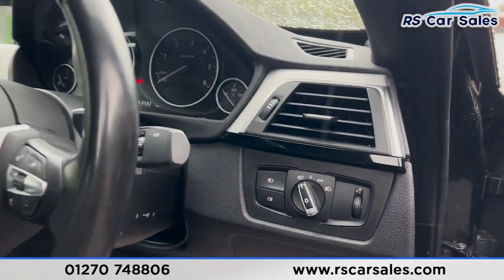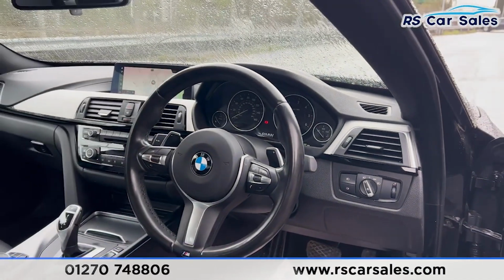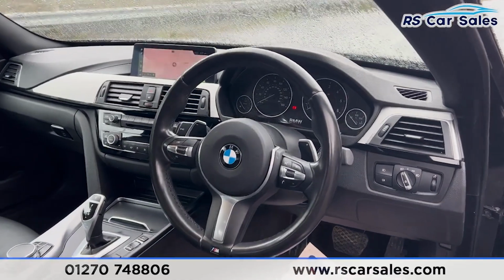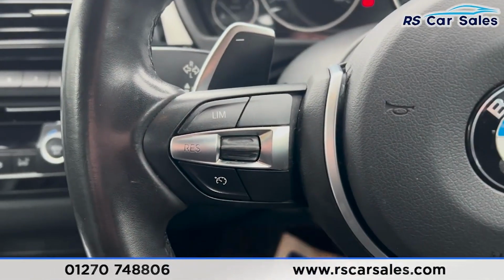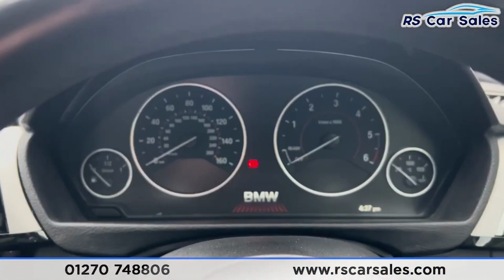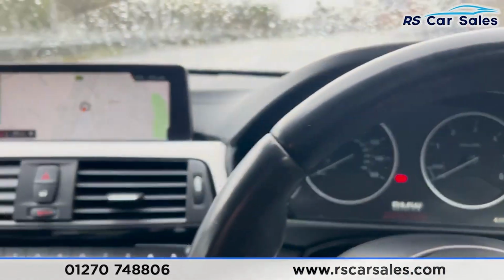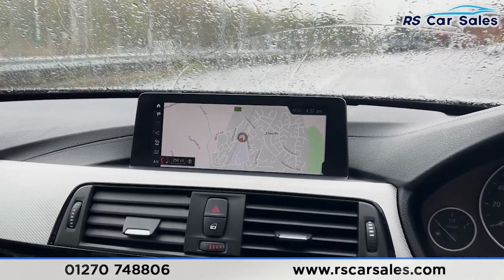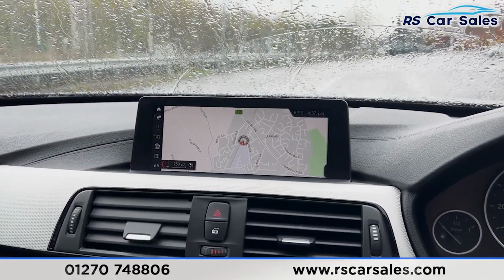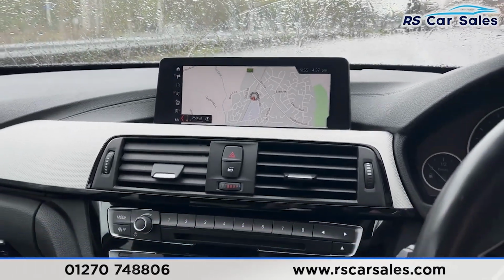We have the auto lights and the auto wipers, a multifunctional steering wheel, which has the paddle shifters either side. We also have the cruise control and the speed limiter just there. There's a look at the dashboard. We also have the main infotainment screen in the centre, which has the sat-nav. We also have the DAB radio, Bluetooth phone connectivity, we have all the different drive modes and much more.